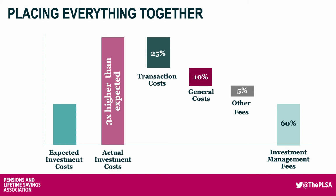That makes up around 5% of the total investment cost base, as well as the general investment costs, which can make up investment fees, investment consultancy fees, custody fees, and performance measurement fees, for example. And as well as that, it's always the case that a big chunk and the big reveal is those pesky transaction costs. They can make up 25% of the total investment cost base for the pension scheme's investment costs, and it typically covers explicit fees and implicit fees as well.